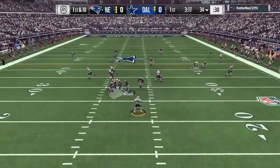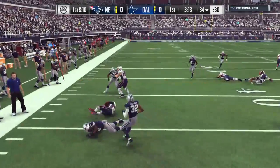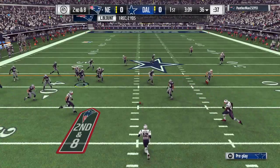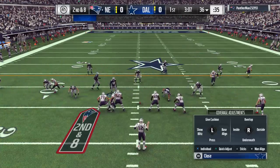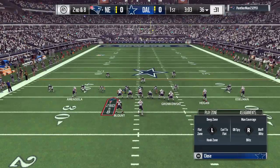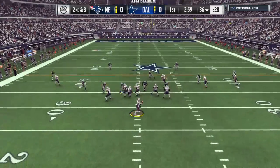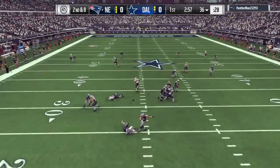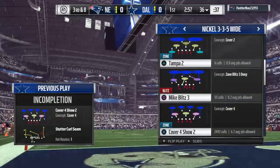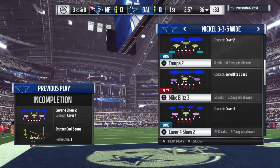Brady now on 1st down. Screen pass to Blount. They hold him to only 2 there on the screen. It's 2nd down. Brady to throw on 2nd down. Oh, the ball comes out on the hit, but they'll say it's incomplete. LeGarrette Blount was the intended target, and it'll bring up 3rd down.